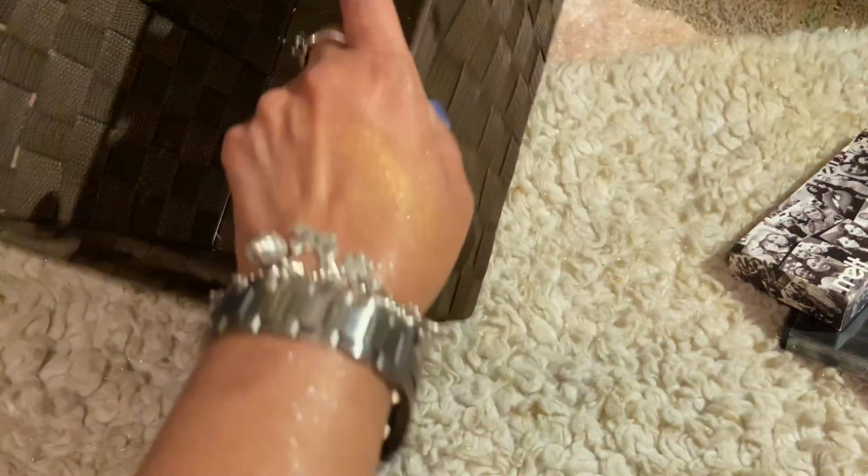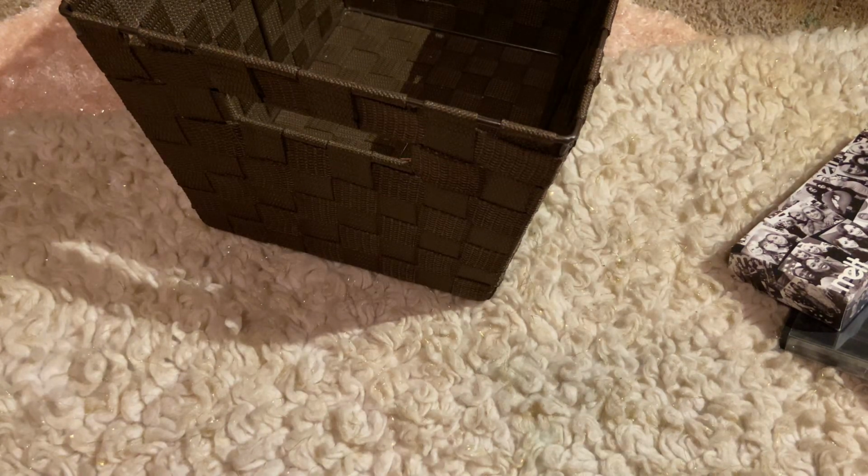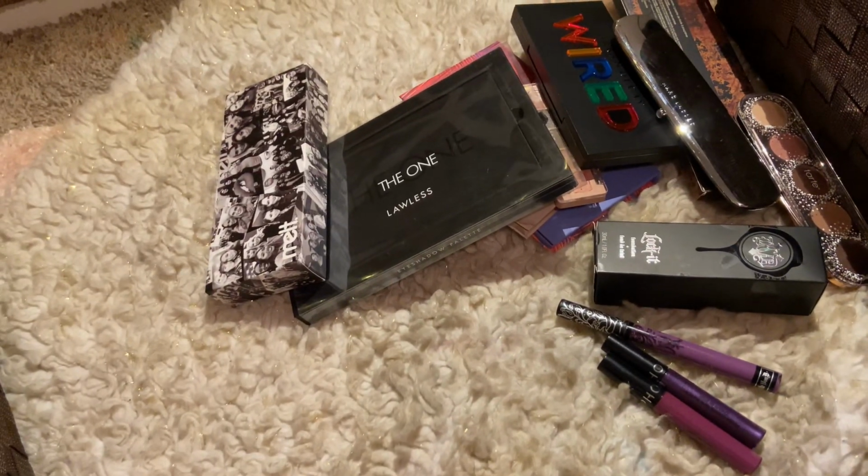And that's it. That's it. Oh, this basket. I think that's it, everybody. That's it. Yeah, that's a lot. That's a lot of money.